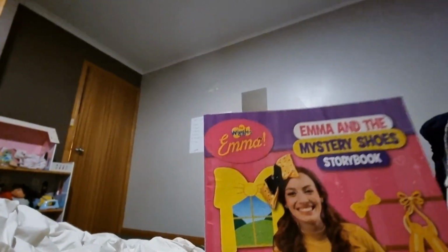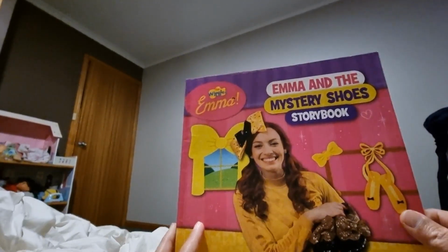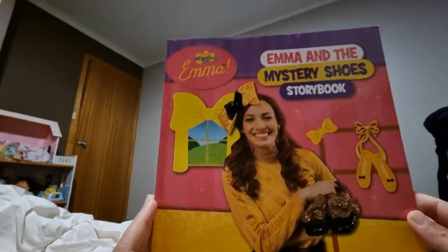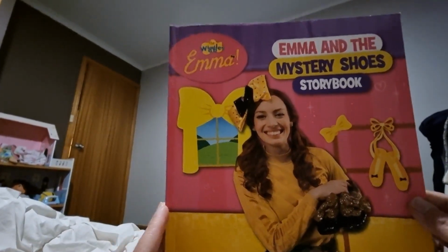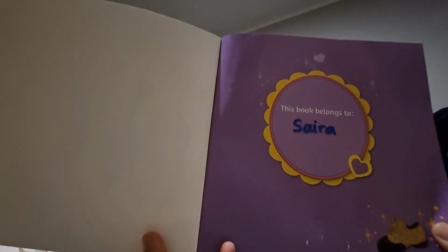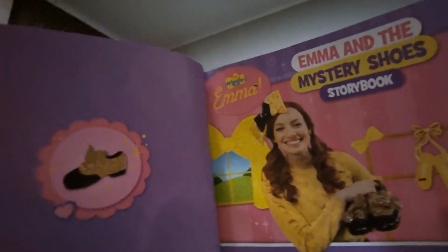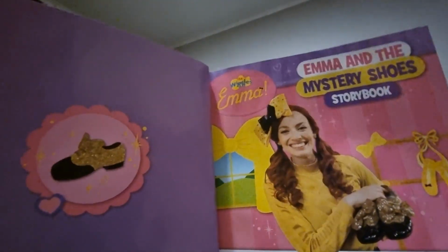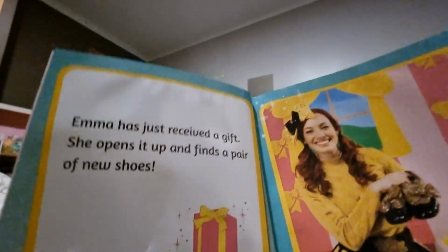All right. Emma and the Mystery Shoes storybook, by Emma. Why are they called mystery shoes? Emma doesn't know what to do with the shoes. Oh, this book belongs to me. Who's the youngest of all? Because Kakang doesn't really like Emma's books, right? It's a bit too girly, right? Okay, for you. But you do read it, right?